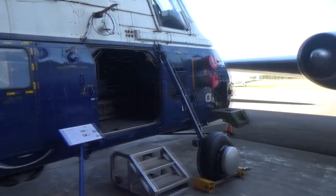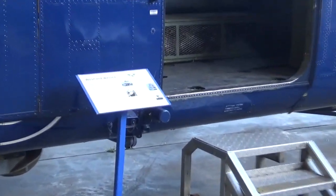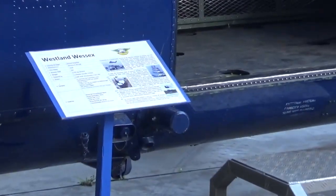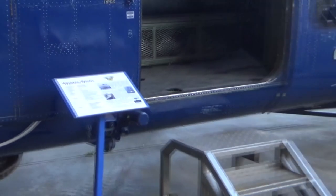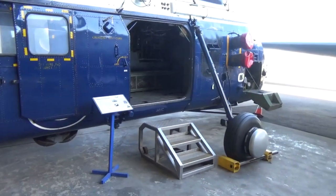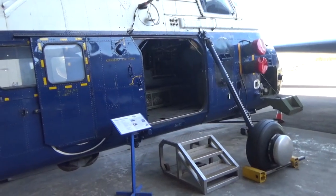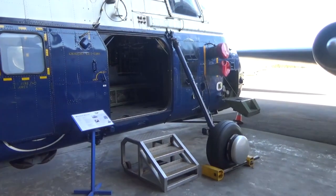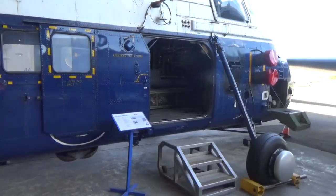What we're doing with this one, we'll never fly again, but we're going to put all the sub-hunting gear back in it to make it as it was originally. Where those steps are on the side, when it goes to its final resting place in our museum, wherever that is, we're going to put a special set of steps up there so people can get into the cockpit. If we let people climb up there now, we'd have more falling on the floor than we would in the cockpit.